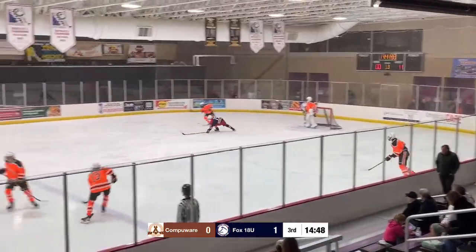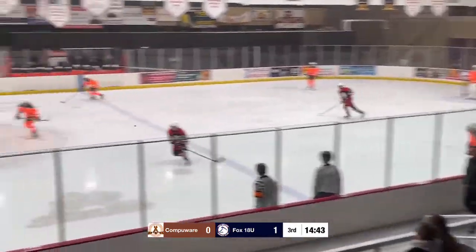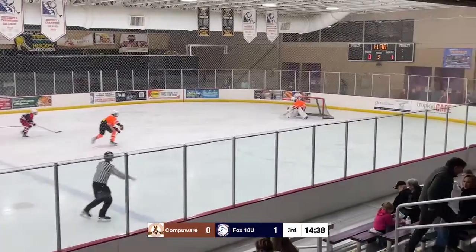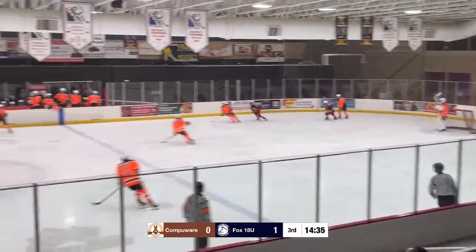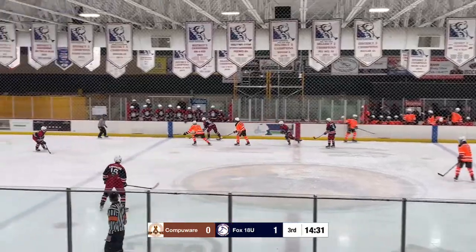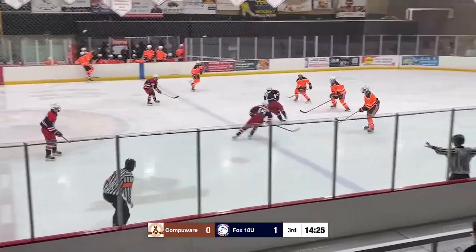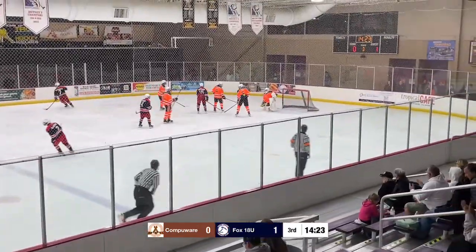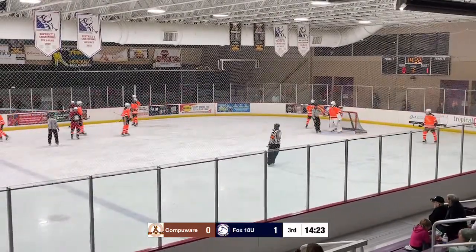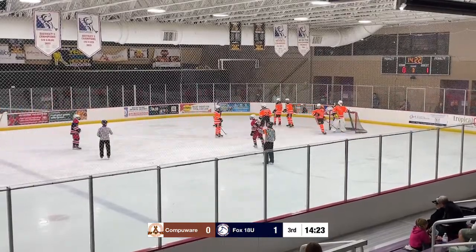Compuware is going to move back and collect. Whiff by the Compuware defenseman. Figured you couldn't see where it was, or would have probably made him pay. That was going to be on net, and the Compuware goaltender is going to have to move back. Ostrander is able to get enough stick on that despite the contact to keep it in Fox's possession. The boys move it up the ice, and it ends in an Ostrander shot on goal.